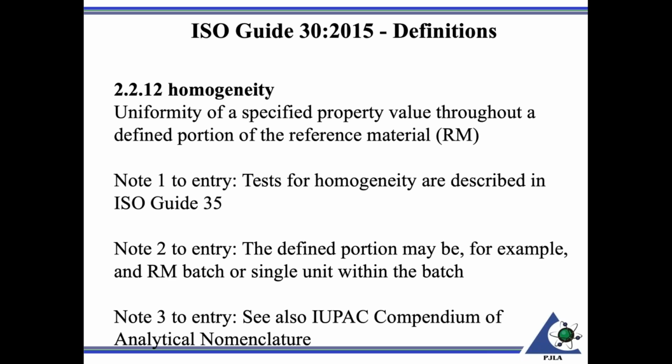So we've had these terms that we've seen in some of these definitions, and it says, well, what are we talking about? It has uniformity, it has homogeneity, it has stability. So what is homogeneity? Well, it's the uniformity of the specified property value throughout a defined portion of the reference material. So it could be a unit of reference material in some sort of small single-use container, up to a particular batch that's being containerized, or it could be homogeneity over several batches. And we'll talk about that in the subsequent slides a bit. So again, it can be a single unit in a batch, or it can be the entire batch, or it can be batch to batch.